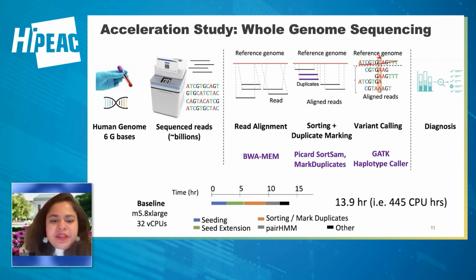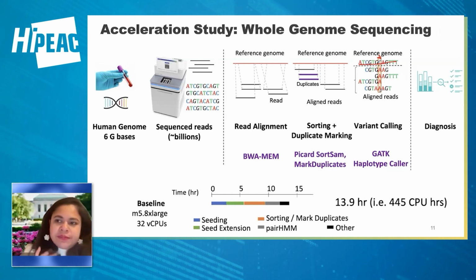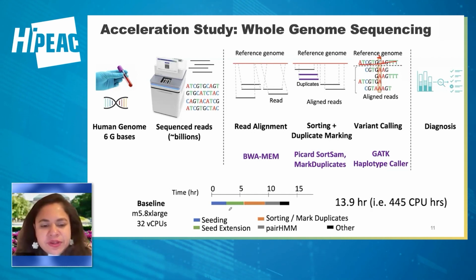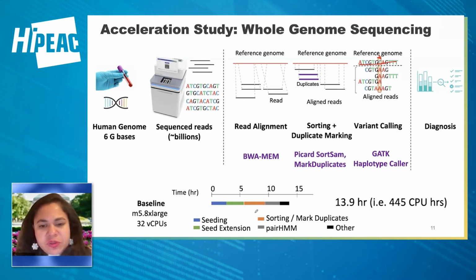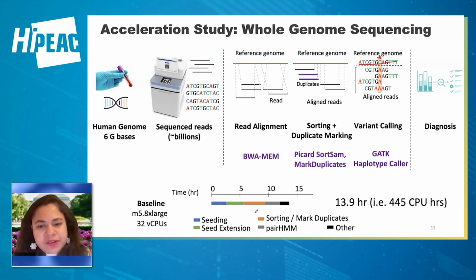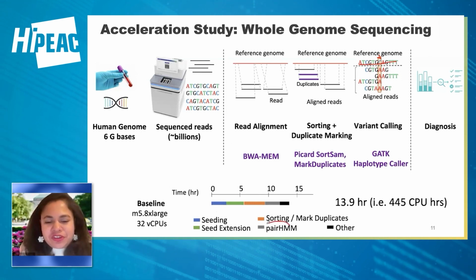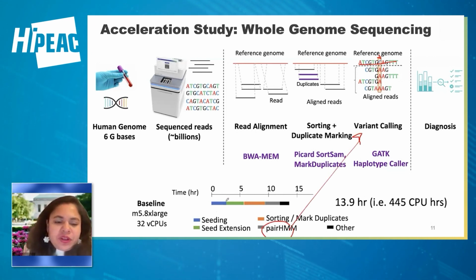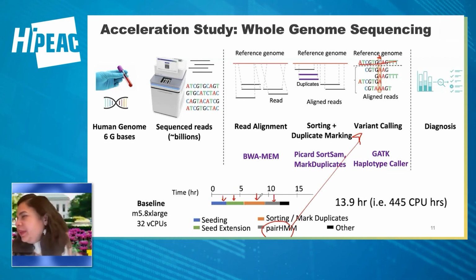So that's our pipeline. Now, if we analyze this pipeline, and this is on one of the older AWS servers, but the rough proportions remain the same, we see that if we break it down, a lot of time goes into alignment, and then we have sorting and mark duplicates, which is not a very interesting step to accelerate, but takes up quite a bit of time. And then we have this pair HMM, which is inside the variant calling, which takes a lot of time. So in our group, we thought, okay, let's go for accelerating this whole pipeline, all of these. And I'll show you solutions for all of these techniques and how they worked out.